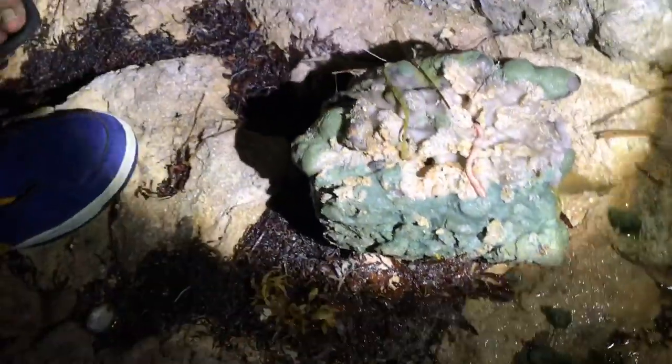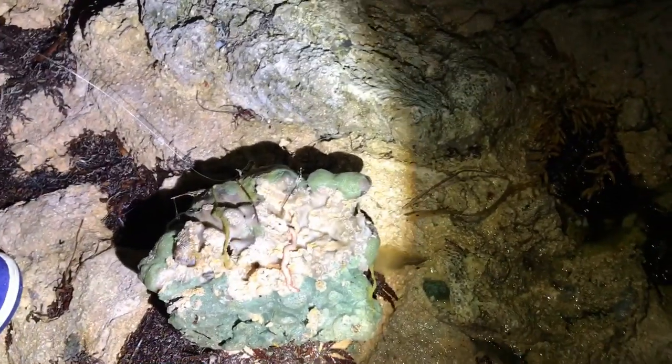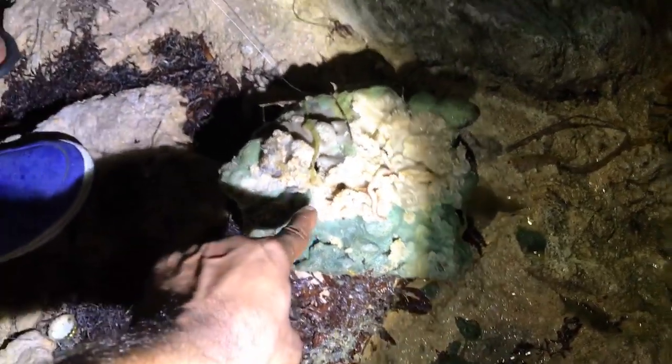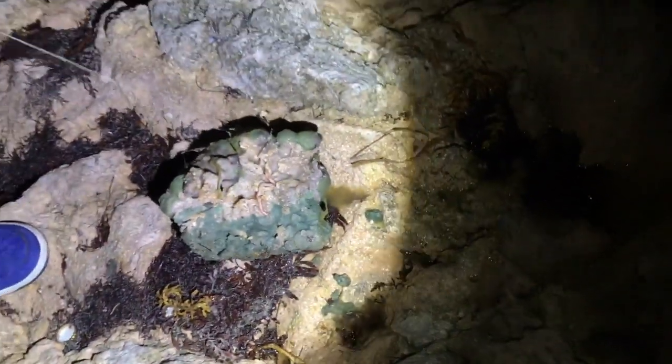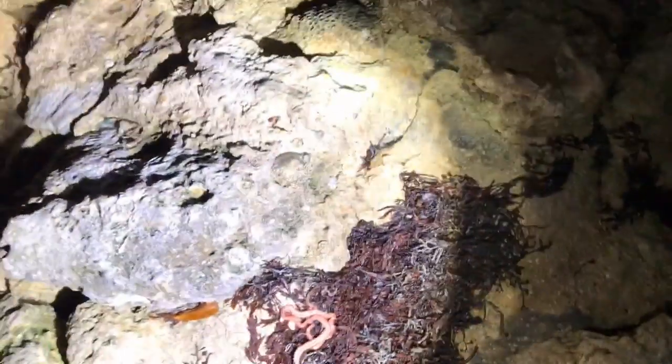Oh my god. Dude, the thing is like a big... Can I touch it? Oh my, dude, it's like a sponge. Look at it. Oh, it's a sea sponge. That thing just ate a snapper.